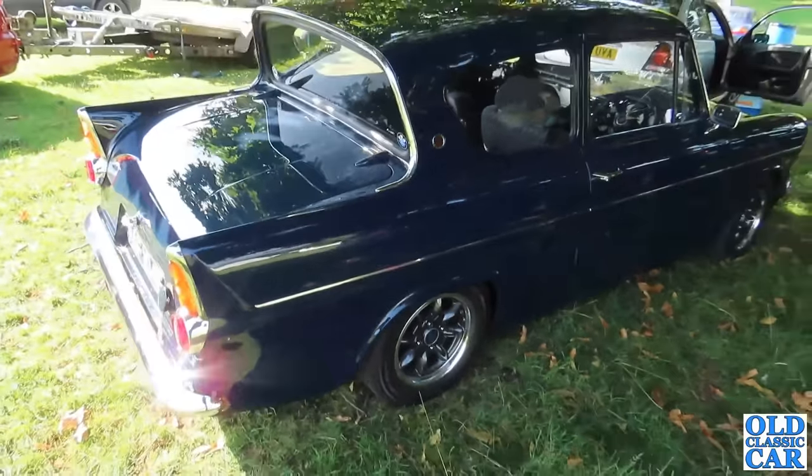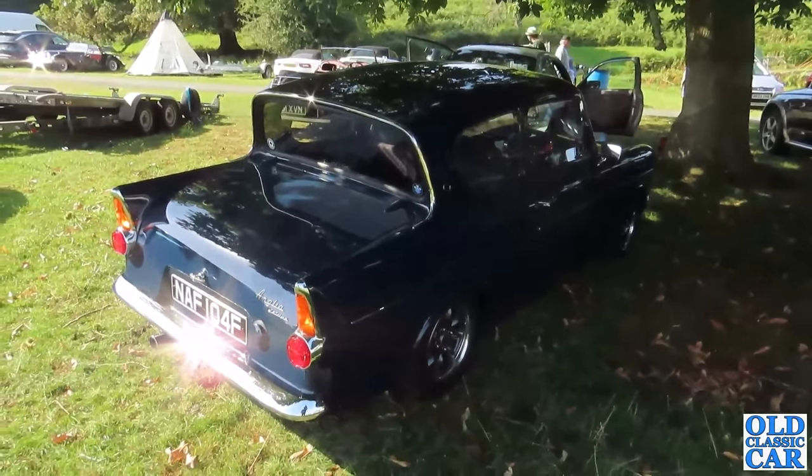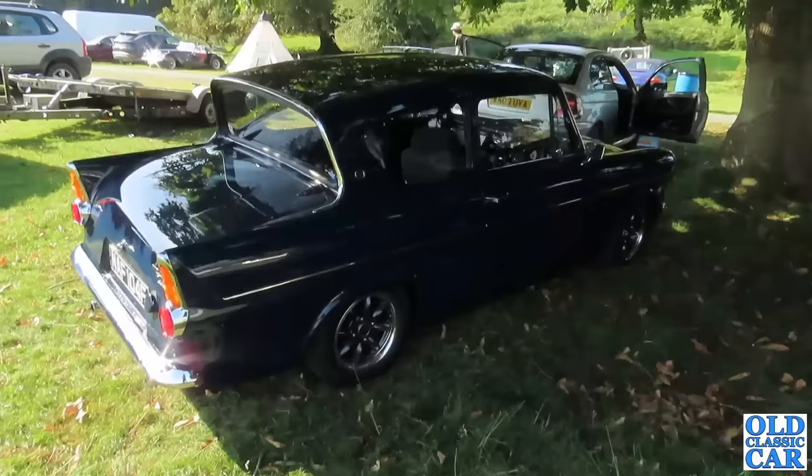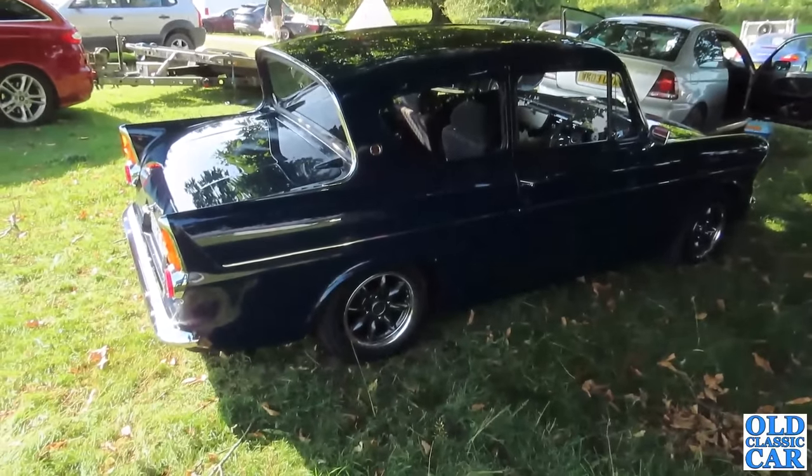The only thing you have to watch when you're parking under trees is sap. That and pigeons who may be sitting above you that don't respect your classic car's paintwork, but it should be all right. No sign of pigeons today. What a fantastic looking car that is.